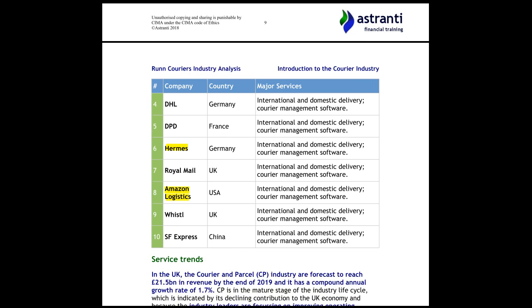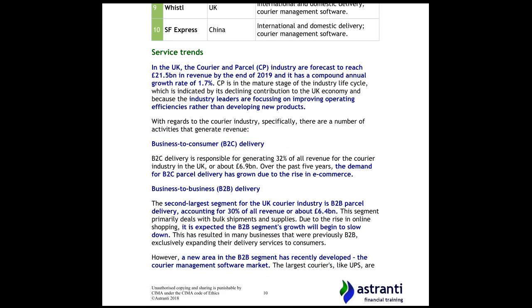Now, scrolling down to service trends, some key figures to take away is that the courier and parcel industry in the UK is forecast to reach £21.5 billion in revenue by the end of 2019, and it has a compound annual growth rate of 1.7%. Now, when you break the figure down, you'll see how the different markets contribute to this figure.